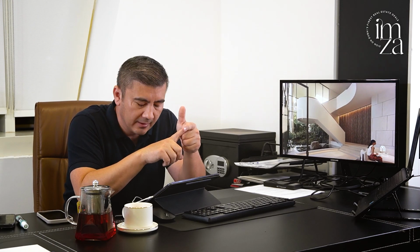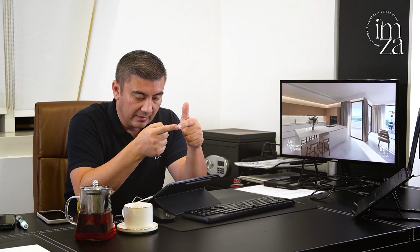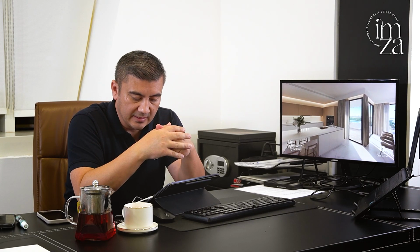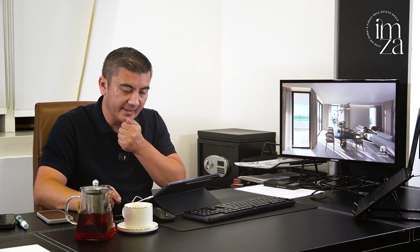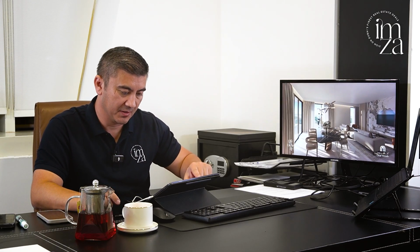Second, inventory has to be very limited. If you have high-rise buildings, which will create a lot of competition when you're renting and selling, it will not really help your property appreciate. Here, as they are low-rise buildings with limited stock and so many facilities, it will help the community appreciate and get rented as fast as possible.